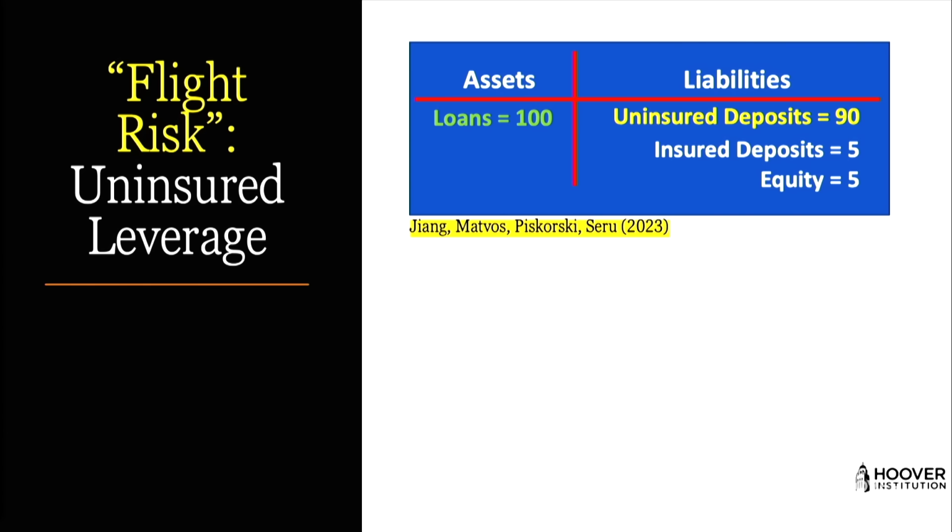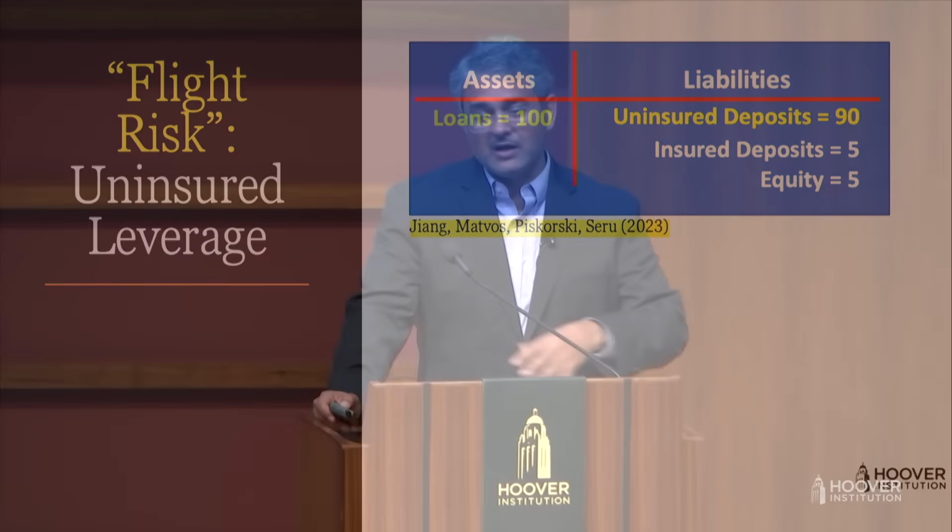Because if FDIC comes in, because FDIC is only protecting the insured depositors, they go back in the queue. Before FDIC comes in, they can run as soon as they want, and so they are ahead in the queue. But once FDIC comes in and closes the bank, uninsured depositors go back in the queue. So their incentives are always to run. So it's an important idea.